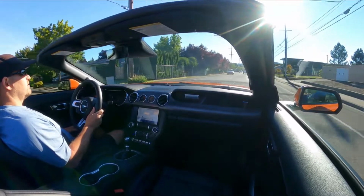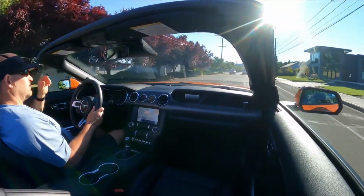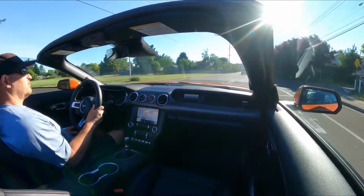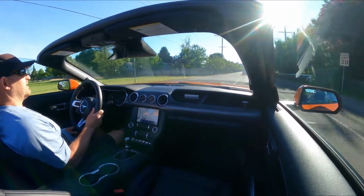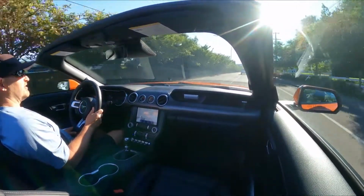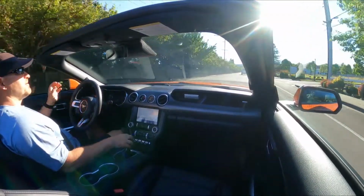I just wanted to talk about a Ford GT Premium convertible. And this is a 2021. I was able to get a hold of this and drive it, and I'm just really pleased with the overall driving experience. Just wanted to do a review.